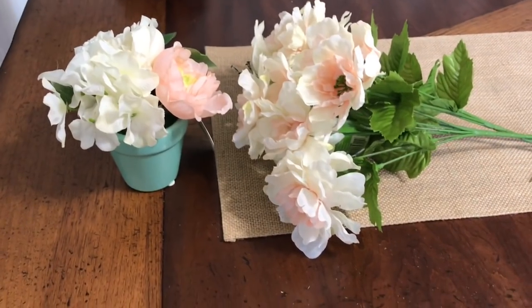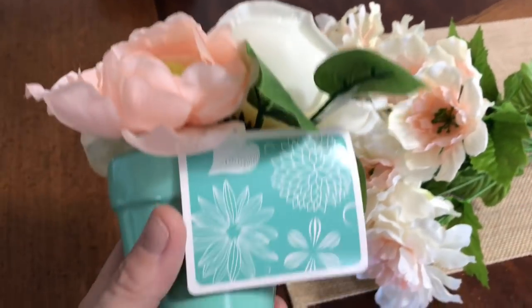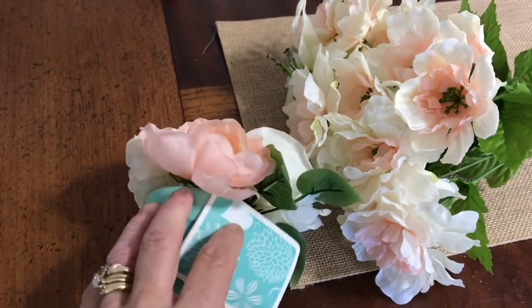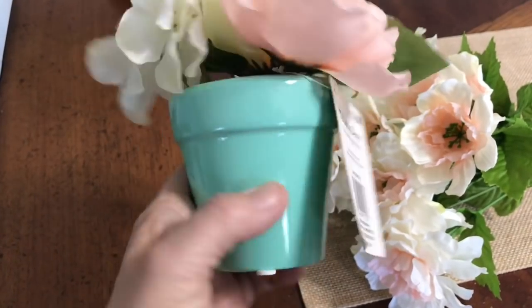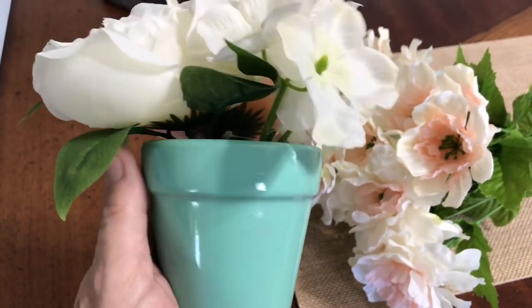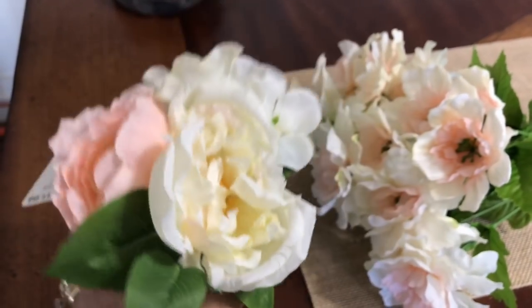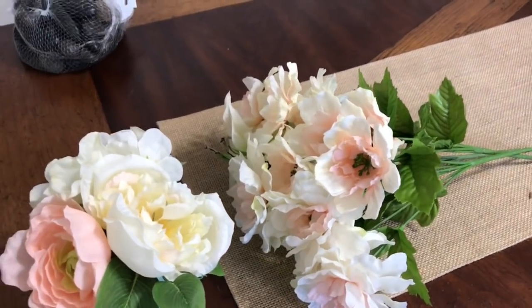This is my very small Walmart haul. I went back to see if they had any more of the Farmhouse decor. And I found this little thing for $1.98. I figured I couldn't make that for $2. Because you'd have to buy the pot, spray paint, and all the flowers. So I got that. And then I was looking for some tulips.